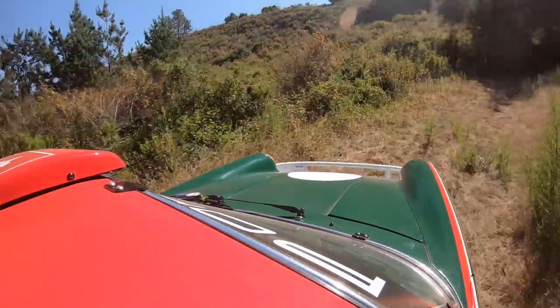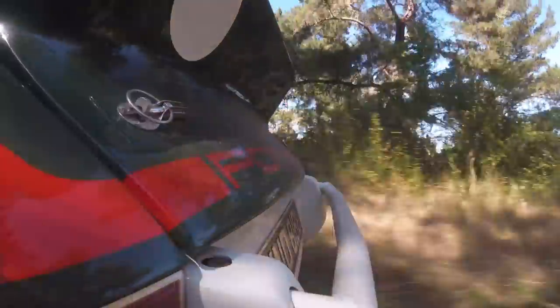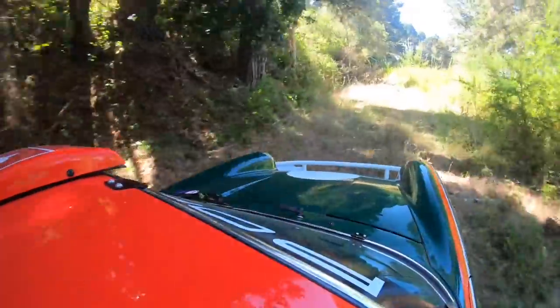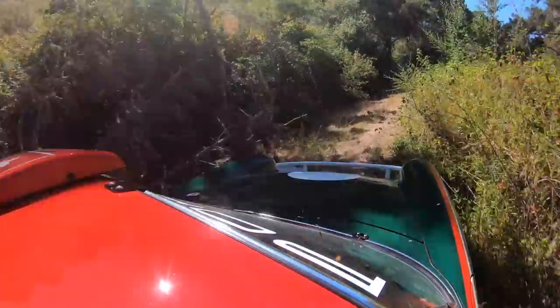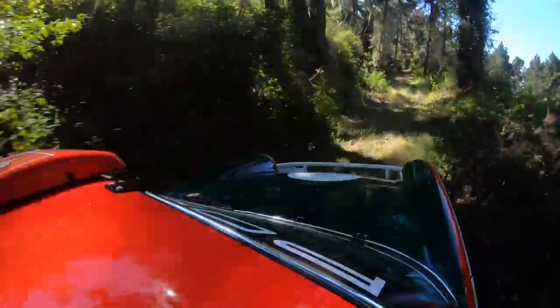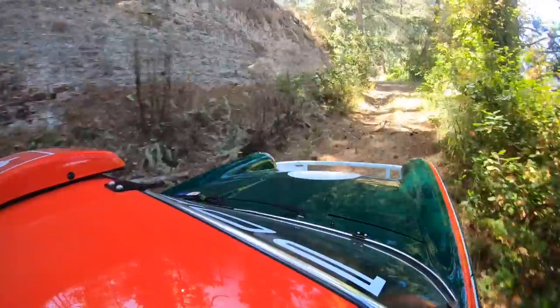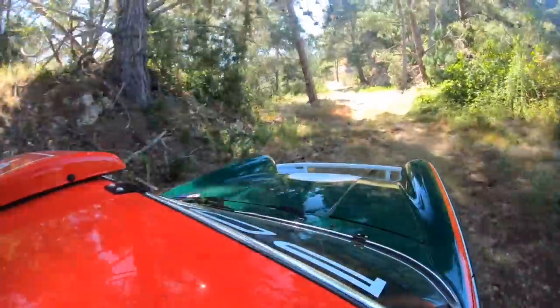Oh. How are we doing this in a Porsche? Now, is the key momentum? Sure. I mean, I think so. That's a big tree. Yeah, the same about trees. Drive around them. Oh my lord. There's another big tree. You are actually mad. Why do you keep laughing?